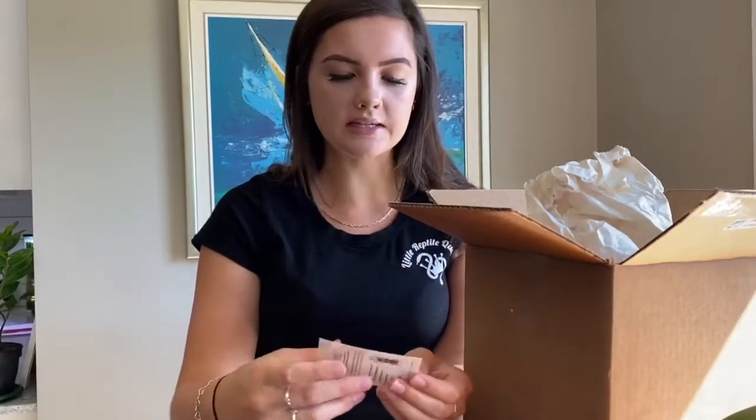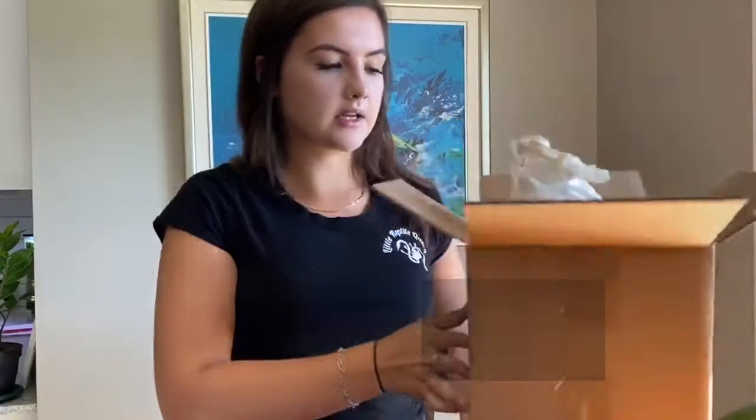Okay, so I opened the box, but half my face wasn't in the video, so I'm gonna repeat that. So when I first opened the box, there was this piece of styrofoam, and on top there was this business card. I got my slings from a company called Arachnophiliacs. And then now I'm opening the box in here.